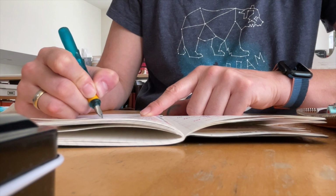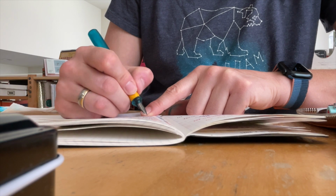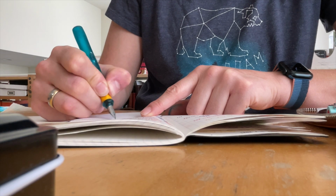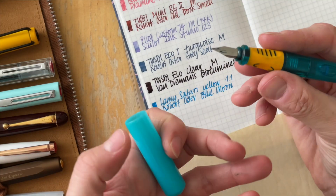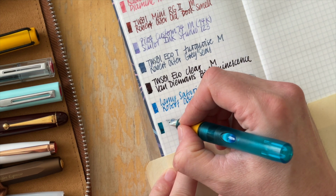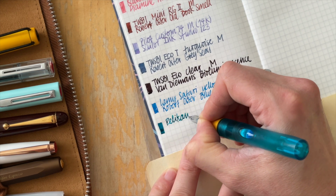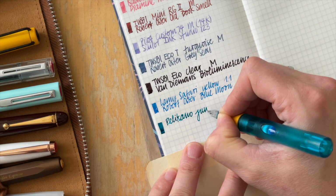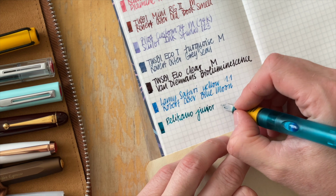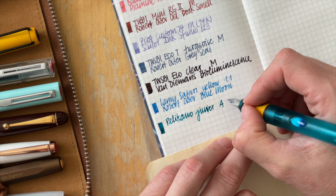Maybe this is my second favorite pen in my stash right now, and it's so funny because this is one of the cheapest pens in my collection, and also not just that, it is not even mine. It's my son's. This is the fountain pen that he used to start learning how to write with a fountain pen in school. Pelikano Junior. And I would say this is an M nib. It actually says A, which stands for beginner, Anfänger.